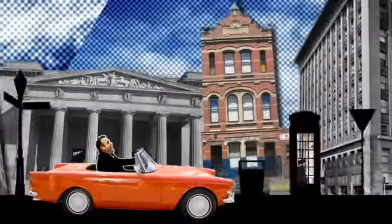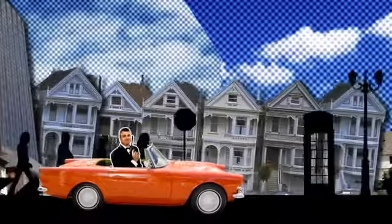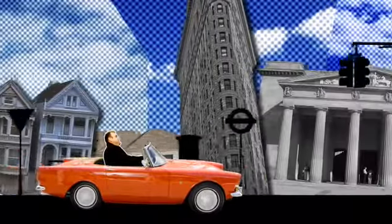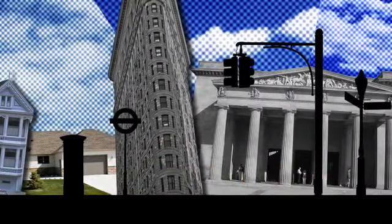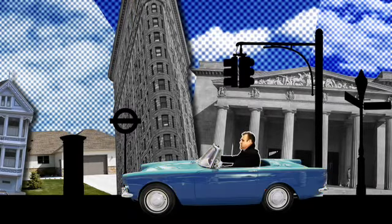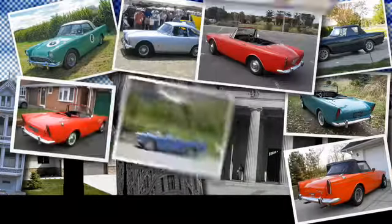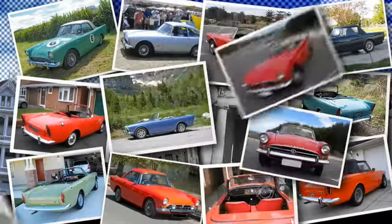Right now, your heart is set on a Sunbeam Alpine, just like the one James Bond drove in Dr. No. Well, let's take a closer look at the damage to your hip pocket. There were several models of the Alpine produced between 1959 and 1968. The body shape didn't differ much between models, only performance. We've been looking around, and as far as classic cars go, the Alpine could be considered an entry-level classic.